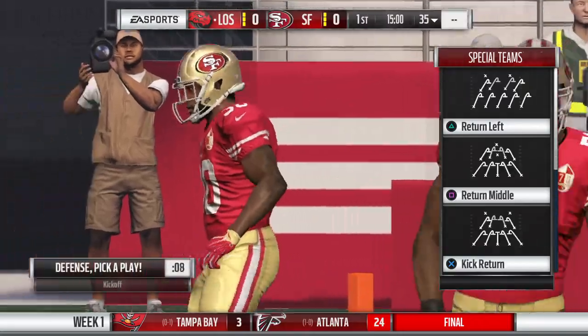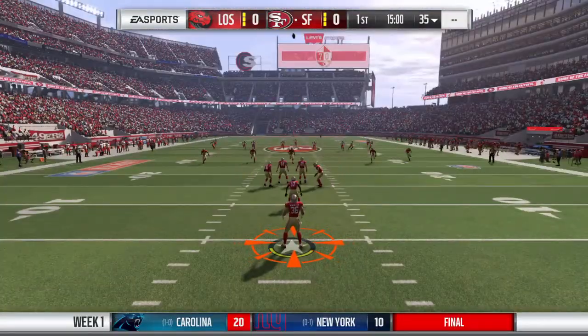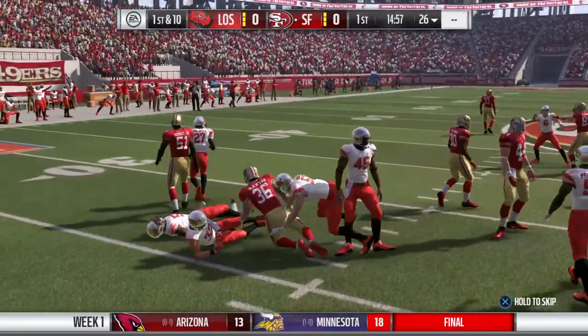San Francisco, as you get a look inside modern Levi's Stadium in Santa Clara. Today, it's the opener of a new NFL season between the Los Angeles Red Dragons and the San Francisco 49ers.